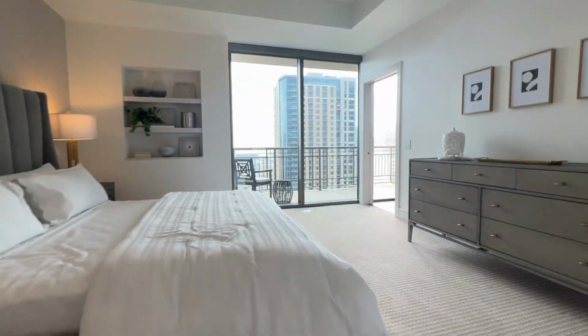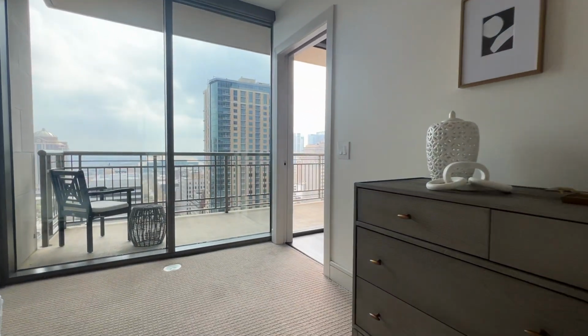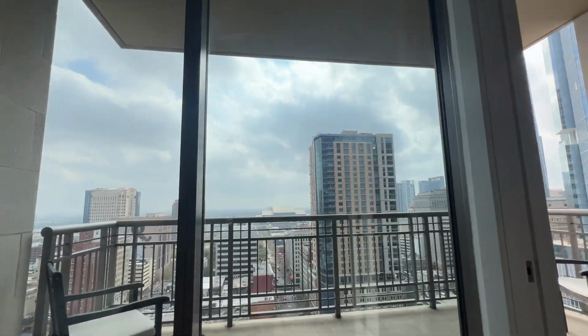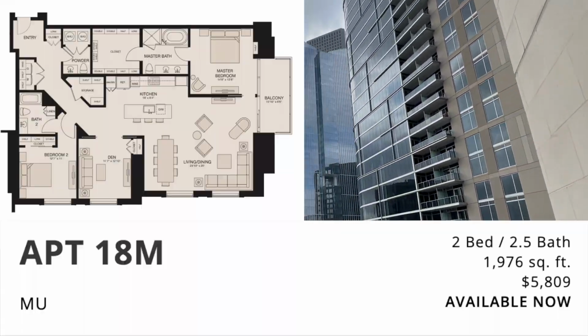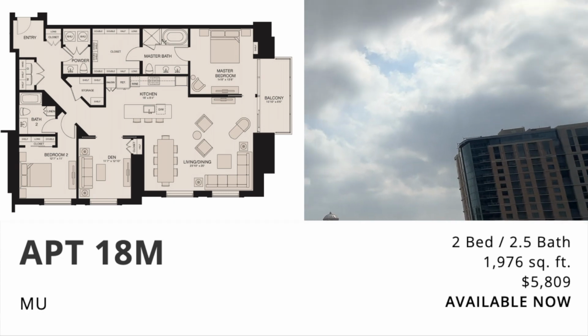So let's step out on the balcony, and as you can see this amazing view, I'm gonna pop up that floor plan right here. As you can see, this is 1,976 square feet. It's a really beautiful high rise. You have these amazing views.